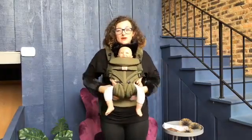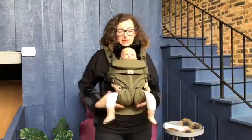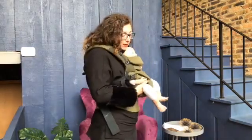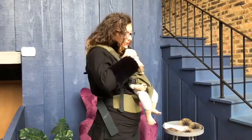So when you are forward facing out, the seat is going to be in that middle or the widest position because that's going to be dependent on your baby's size. And what you want to do in order to get baby in a nice seated position is you're going to kind of rotate their little hips from underneath so that way they're sitting facing out.